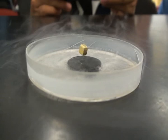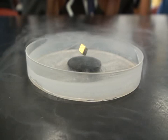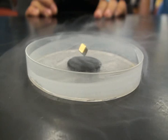See, it's spinning around, and it doesn't feel any urge to dive off to the side or find gravity. It's just levitating. Can you just watch this for the whole lesson? That would be awesome.